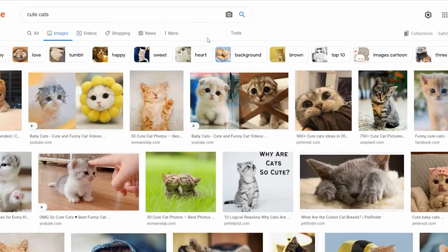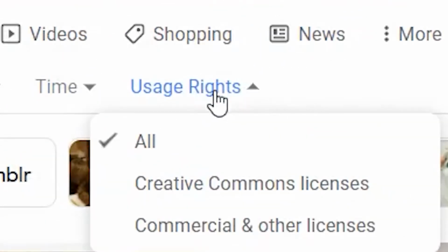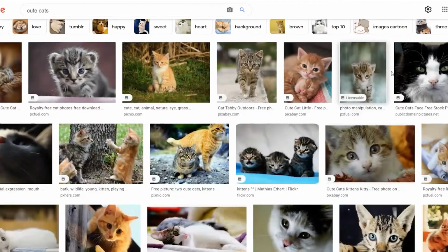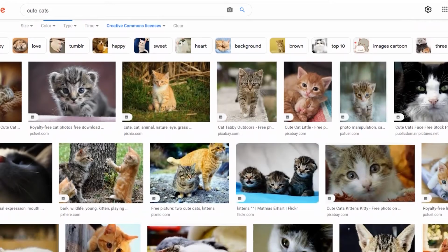Now, before you download the photo, you'll want to select Tools from the drop-down menu. Then, over here, you'll see Usage Rights, which you should click, and then select Creative Commons licenses. As some of you may have guessed, this is the Google trick I mentioned earlier. There aren't many people who are aware of this. And what this accomplishes is that it grants you permission to freely use any of these photographs.